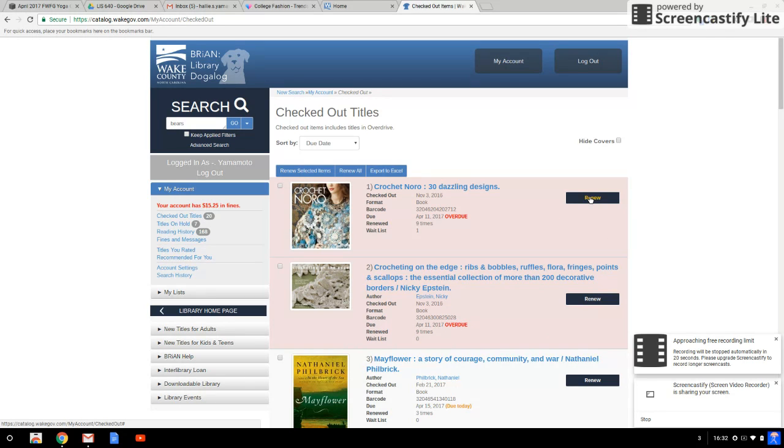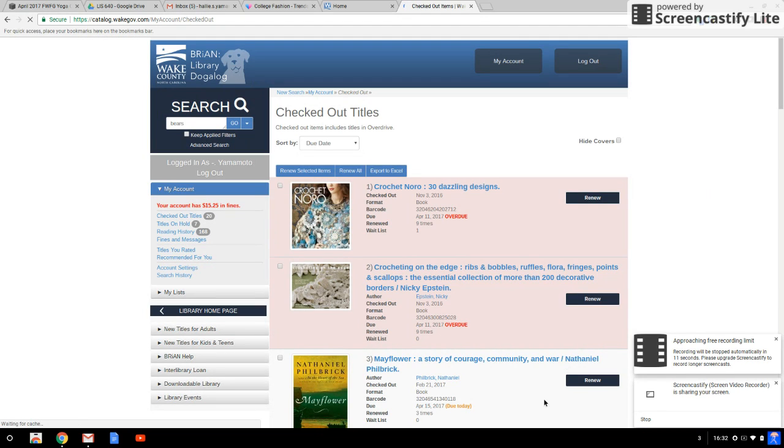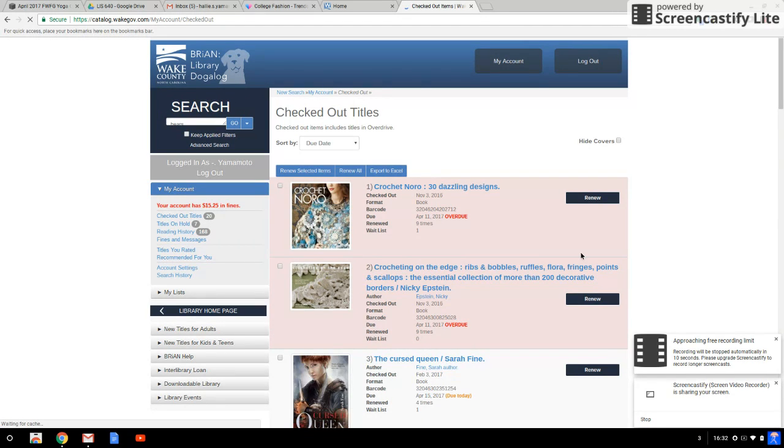And there's also a nice big renew button here, so you can always click on renew, and that item was successfully renewed, which is fantastic. So that's just a brief overview of all of the display features of the Wake County Public Library's catalog.